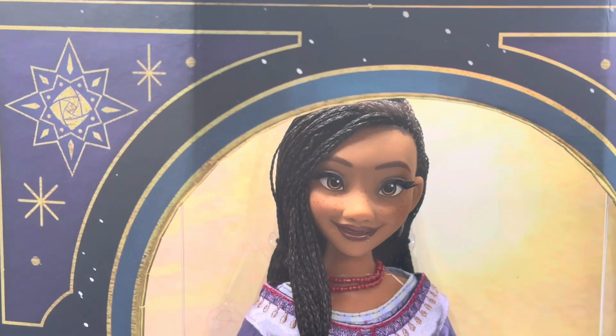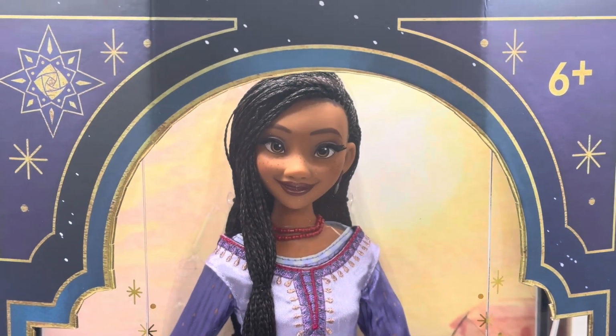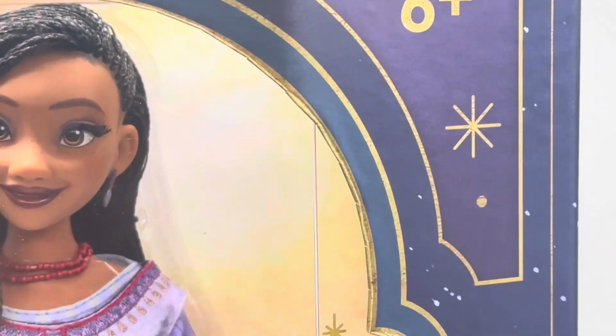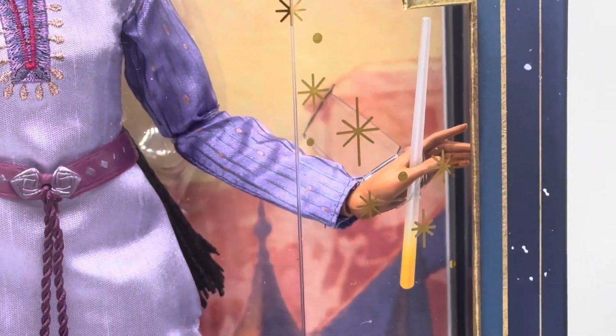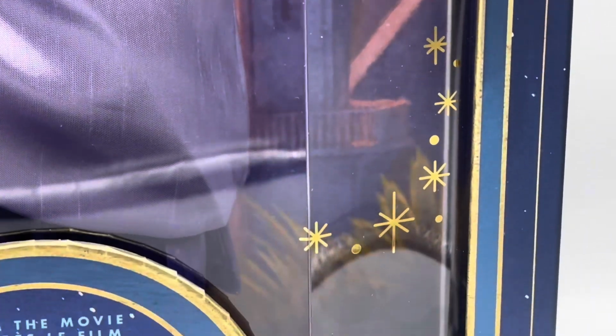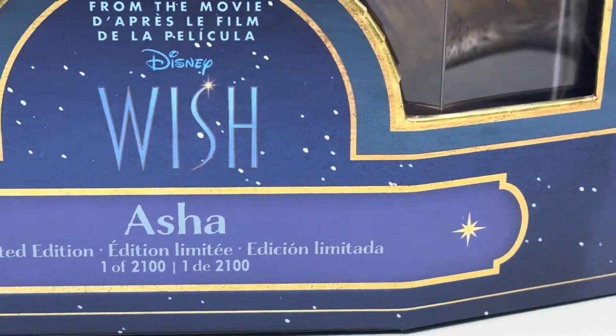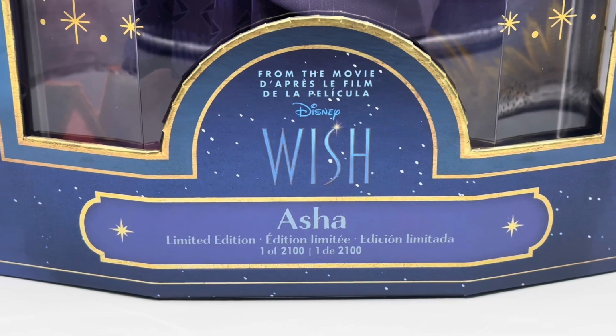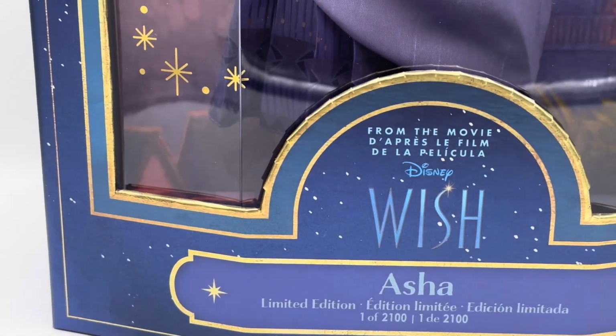Asha retails for about $100, and she comes in the live action style of limited edition doll packaging. So she is for ages 6 and up, and then there's this night blue sky as the main color scheme for it, and it does say from the movie Disney Wish, Asha, limited edition of 2,100. So she is fairly limited compared to most recent limited edition doll drops.